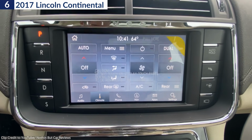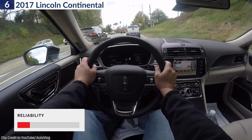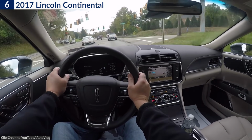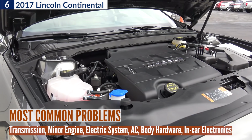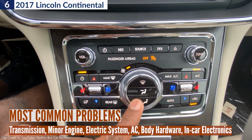These range from transmission issues to AC troubles. CR rated the sedan 1 out of 5 for reliability and a poor overall score compared to other vehicles in its class. This rating was influenced by owner feedback of major transmission troubles, minor engine concerns, and issues with the electrical system, air conditioning, body hardware, and in-car electronics.